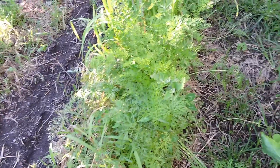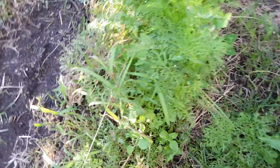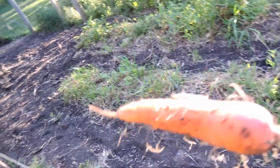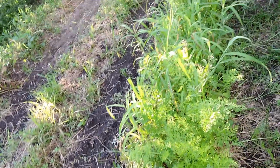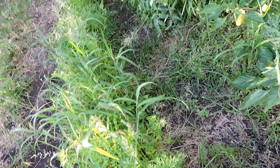My carrots, I need to get out here maybe tomorrow and yank the rest of these up and start doing something with those. I will probably can them. I was pretty worried about them. There's one. And these are Danvers shorts. The reason I chose them is because they grow good in this soil. It's kind of a clay soil.